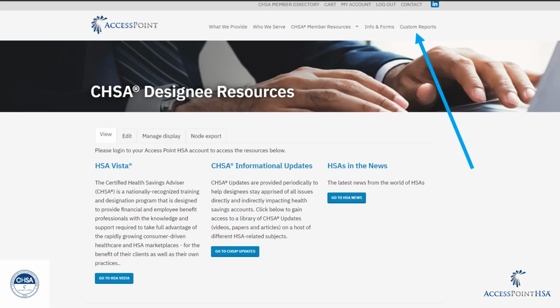Finally, when it comes to custom reports, click at the top Custom Reports, and you'll be brought to our Custom Reports page where you'll be able to find an option to learn how to do your own CHSA searches, number one, but number two, you'll be able to ask Access Point to prepare a custom report based on criteria that's important to you and/or your client.